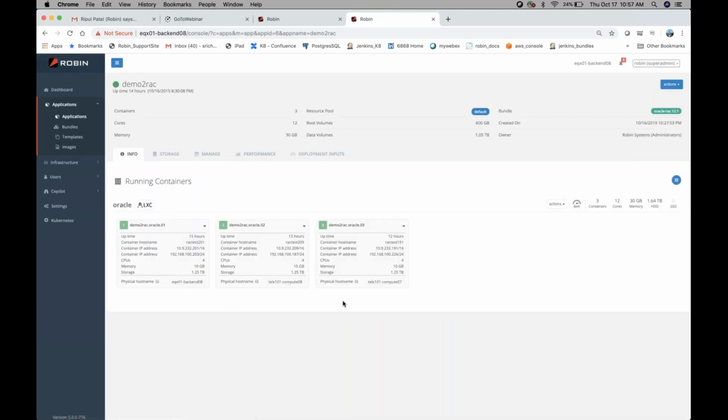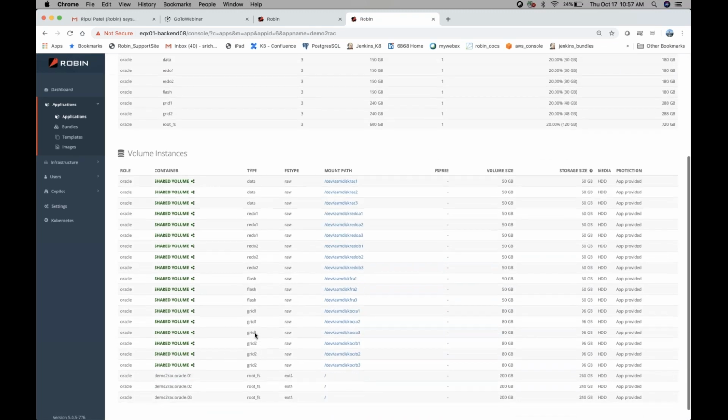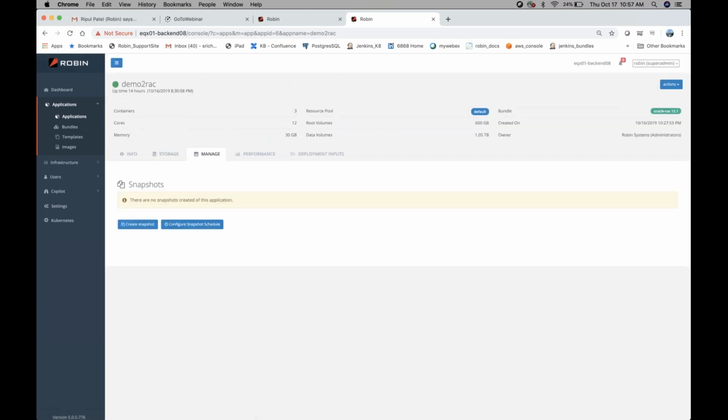So it's a 3-node Oracle RAC. It has the storage pieces that Robin has carved out and attached to it. And I can quickly take a snapshot, and I can configure a clone.